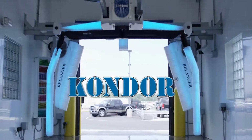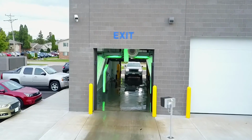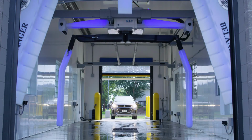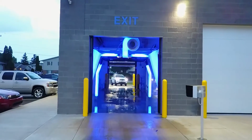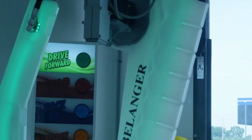A simple glance at the Kondor Touchless in-bay automatic with 1 and 2 arm models reveals its innovative design and groundbreaking features. With patented active site marketing featuring 6 different colors of brilliant LED lights, Kondor attracts customers from the street, guides them through the wash, and keeps them coming back.